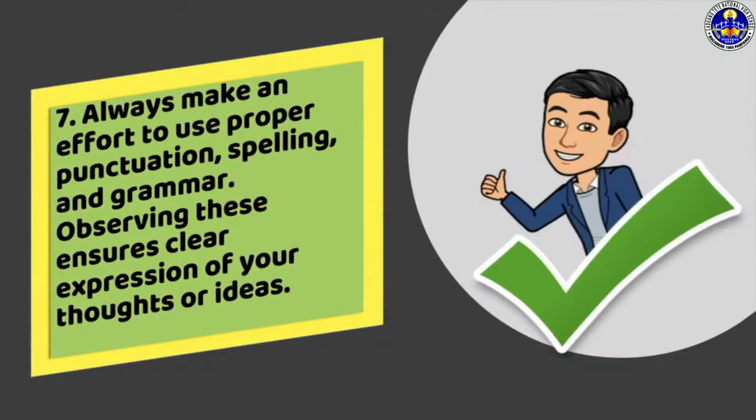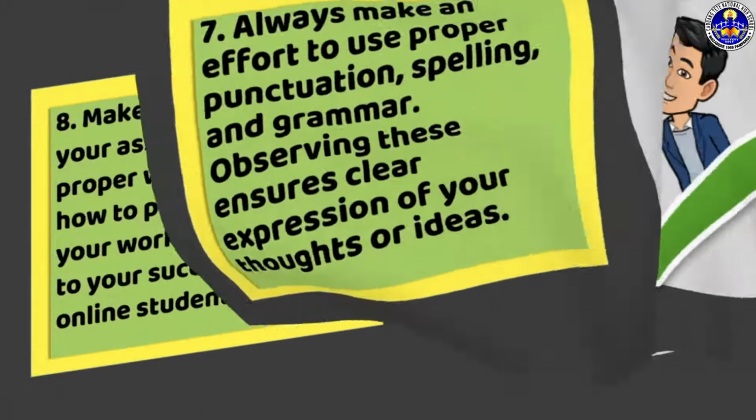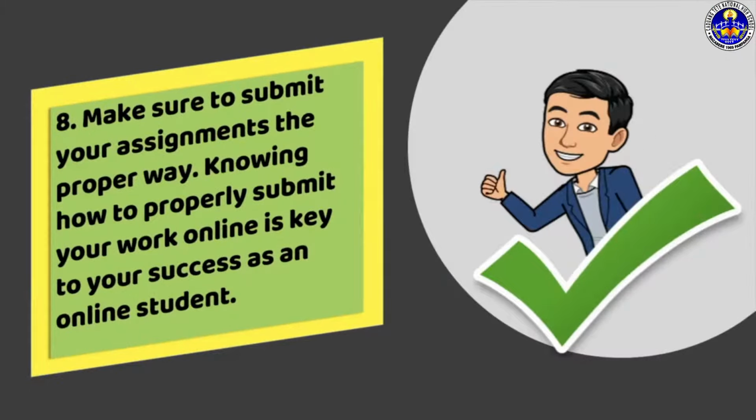7. Always make an effort to use proper punctuation, spelling, and grammar. Observing these ensures clear expression of your thoughts or ideas. 8. Make sure to submit your assignments the proper way. Knowing how to properly submit your work online is key to your success as an online student.